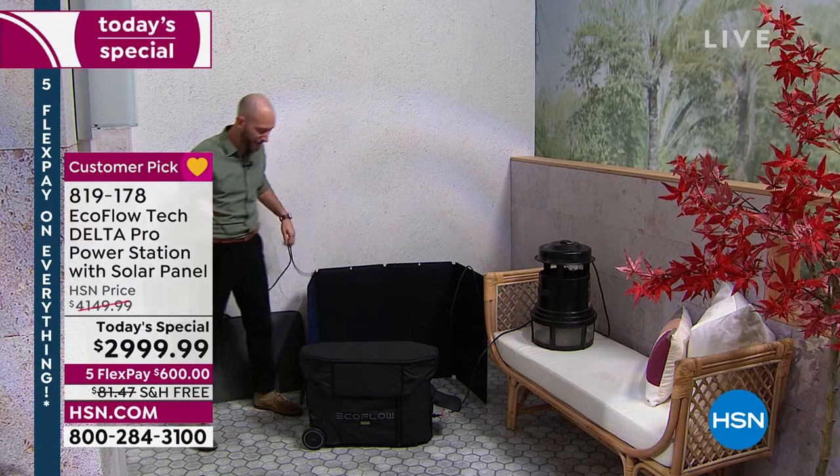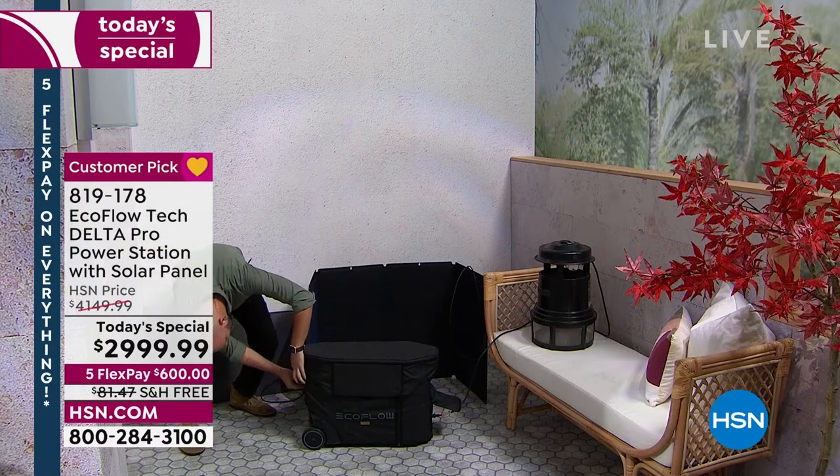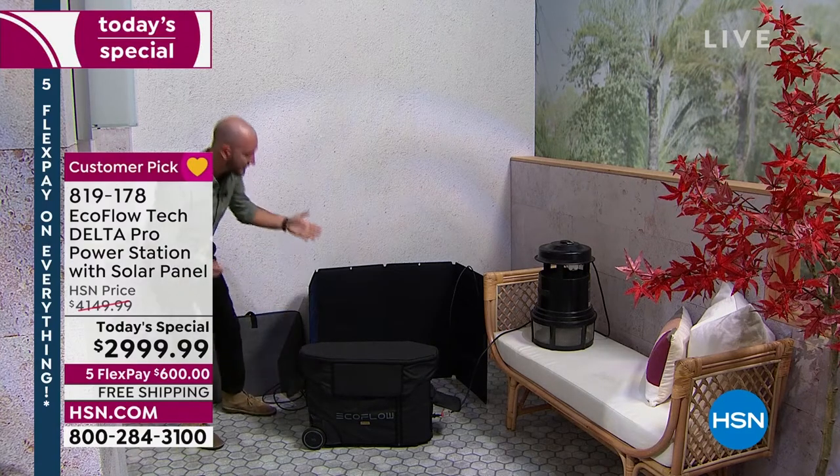It's completely weatherproof, and I just go ahead and plug it in right here to the very back, and this is how now I'm actually going to be recharging my power station. So that's it. That's how simple it is. And what am I not doing, Adam? I'm not getting gas to refill it.